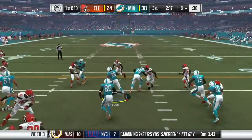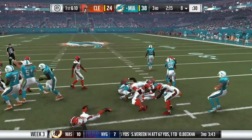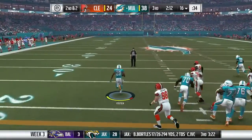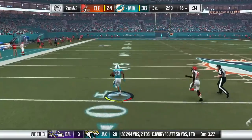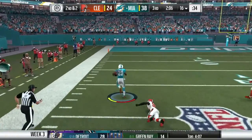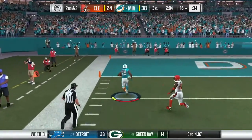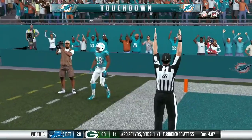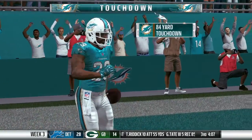1st and 10 from the 8-yard line. Arian Foster breaks off a tackle. He's going to pick up 8 to the 16-yard line. 2nd and 2. Arian Foster gets the counter. He has a lot of room on the left side. He's past the 40 to midfield. 45, 40. Here comes a defender at the 30, 25, 20. Gets past him into the end zone. Touchdown, Arian Foster. 84 yards for Arian Foster.